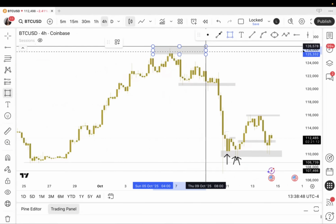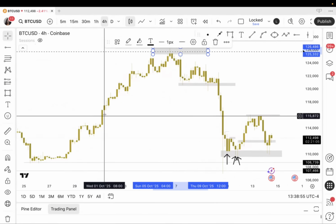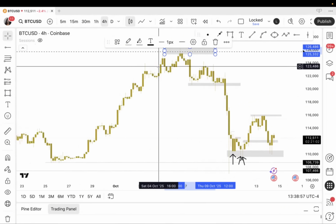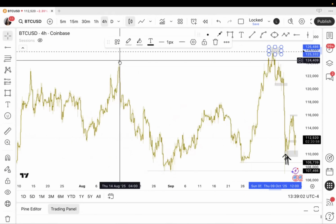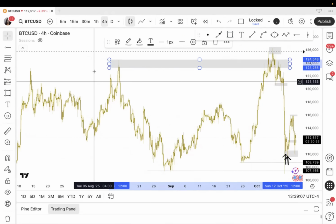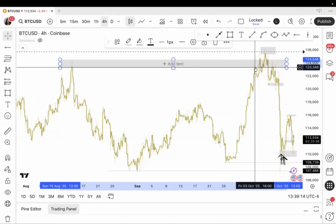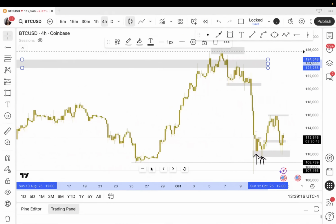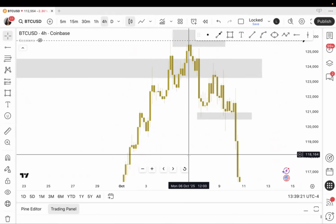Remember, trading is simply buyers taking their trades to the sellers and sellers taking their trades to the buyers. So there's a bunch of buyers. The all-time high was at like 124, right? So there's a bunch of people looking to sell at this level. Price gets to this level. First time it touches this level, just watch the market itself. Look at the reactions price gives you. This lets you know a lot.